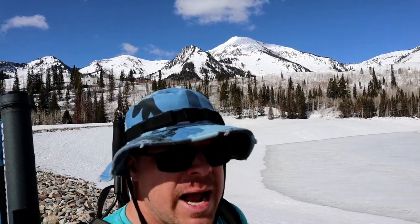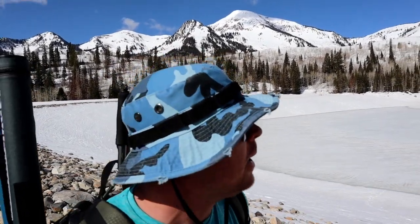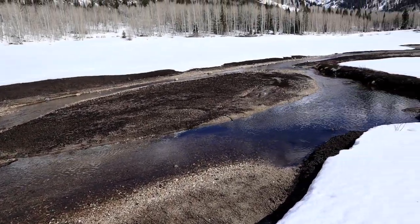I'm gonna have a little snack, maybe a cup of coffee up here, and work my way back down to the lower reservoir. And I'm gonna fish somewhere before this day's over, so. For now, just enjoying the hike. Really pretty over here.